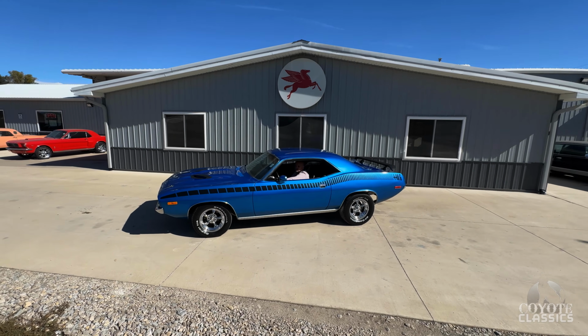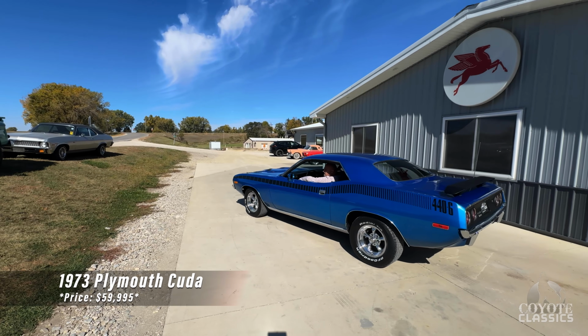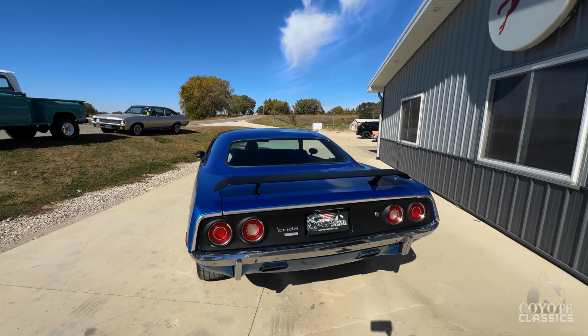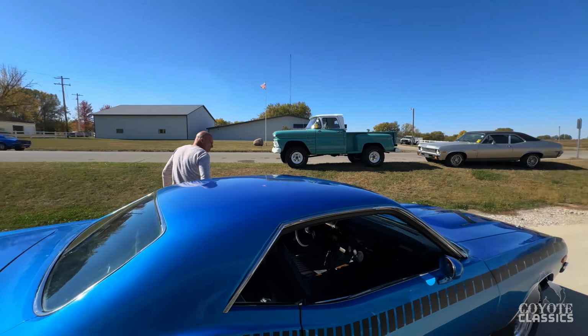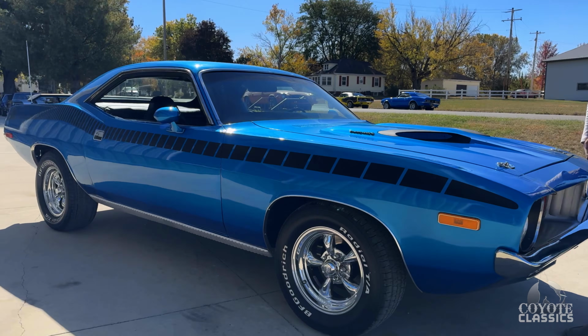And new for sale on our website is this 1973 Plymouth Cuda 446 pack. This is a neat car. We just got done checking out and driving a '72 this morning with a Hemi in it, a dual quad Hemi. This one's the 446 pack version.